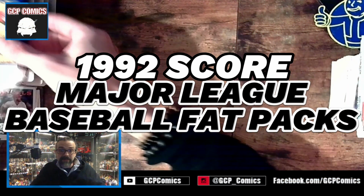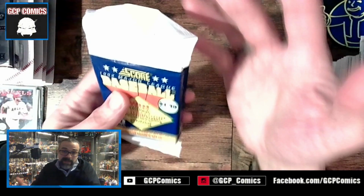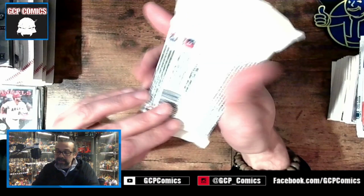Alright, let's do these baseball. So first, two of these 1992 40 card packs. Alright, Chunk Wax Baseball. Not a whole lot worth a whole lot, but we'll see.